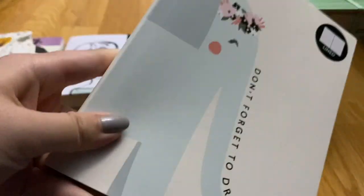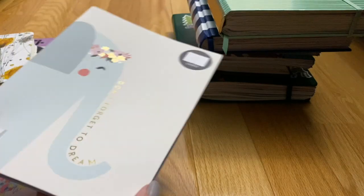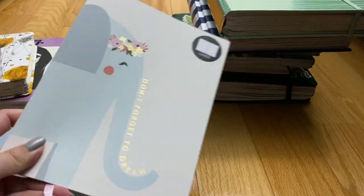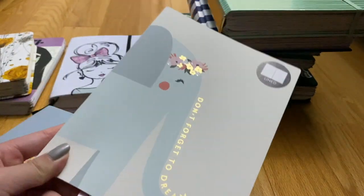But as I said, I think there are less pages in the newer journals. And then here is how crisp the pages are. I love them. They're pretty decent quality, not the thickest, but it's still pretty good. So I love these, and when they go on sale again, I'll probably pick up another one or two.